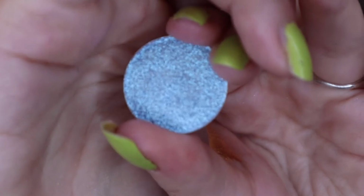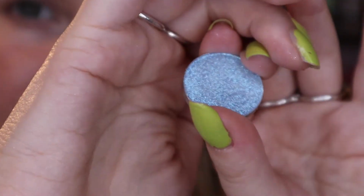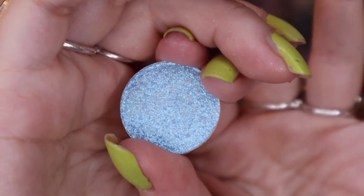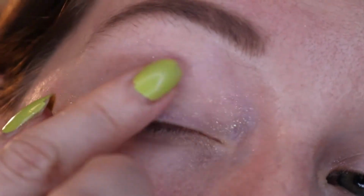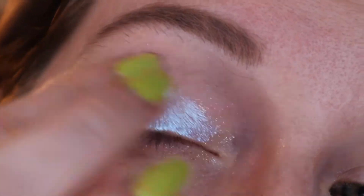Now we're going to step into the land of the blues. The first one is going to be Electric Lemonade. It's described as a sparkling sky blue with turquoise and indigo shifts. On first glance it reminds me of Snow Cone from their ice cream collection. Oh, and actually, it looks a lot like what I remember Snow Cone looking like. Okay, I think this is better than Snow Cone.